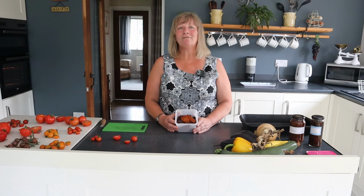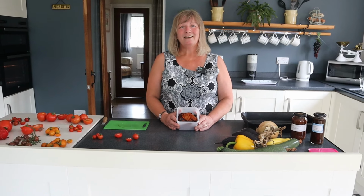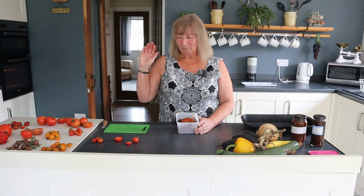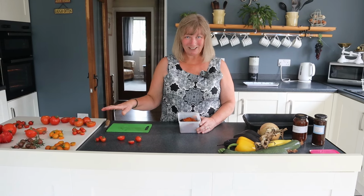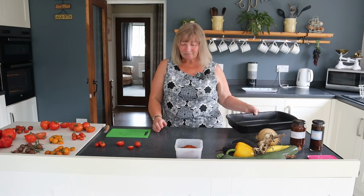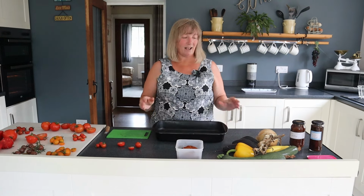But there's so many things you can do with tomatoes. Soups, sauces, ketchup, pickles. Quite often they're an ingredient in chutneys. There's so many things you can do with them. But obviously, as I've been cutting all of these tomatoes up, and we've got quite a few, what I'm going to be doing today is I'm going to just make a pasta sauce.